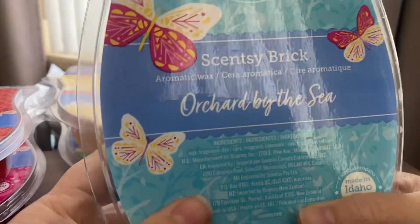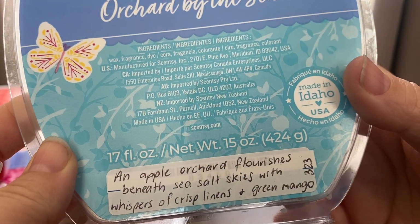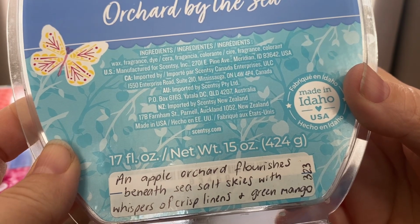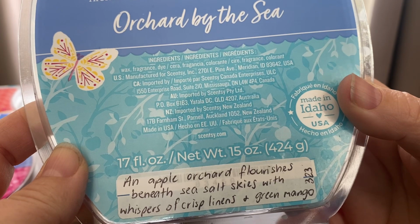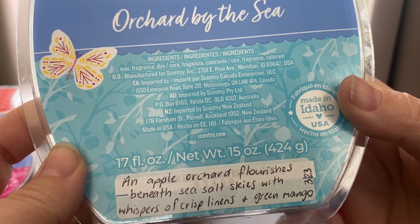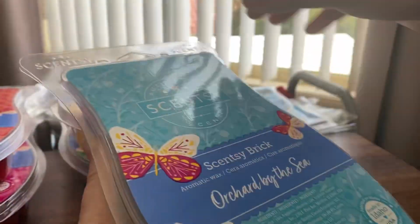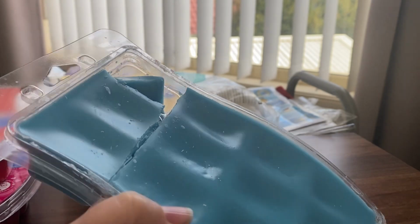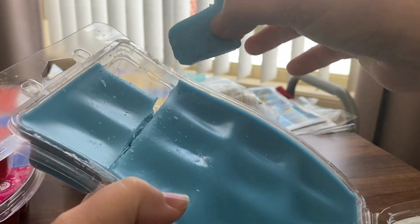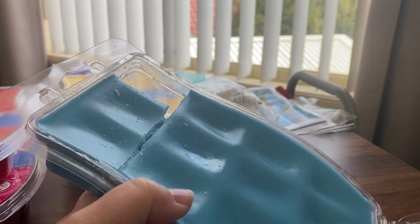The next one is Orchard by the Sea. This is an apple orchard flourishes beneath sea salt skies with whispers of crisp linens and green mango. I'll start by saying I don't smell the crisp linens or the green mango. It is very much a sea salt aquatic scent with a bit of apple.